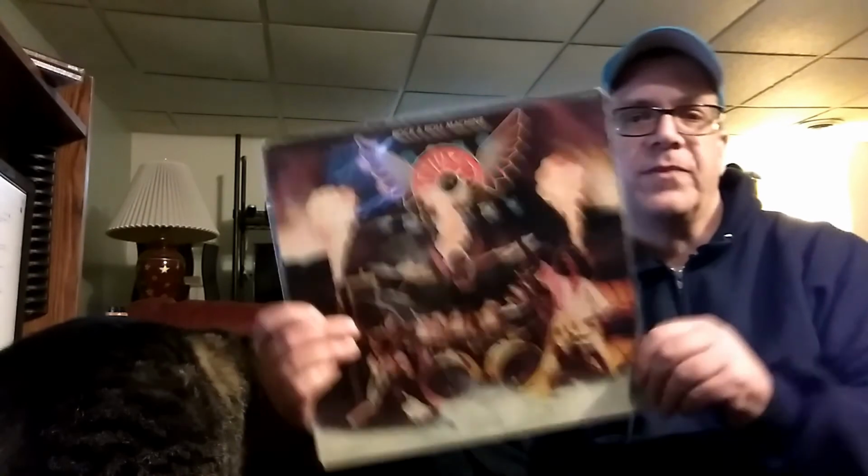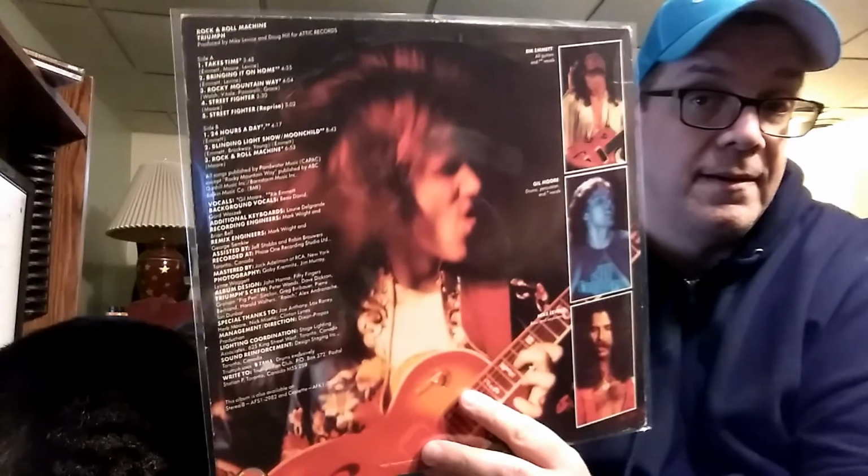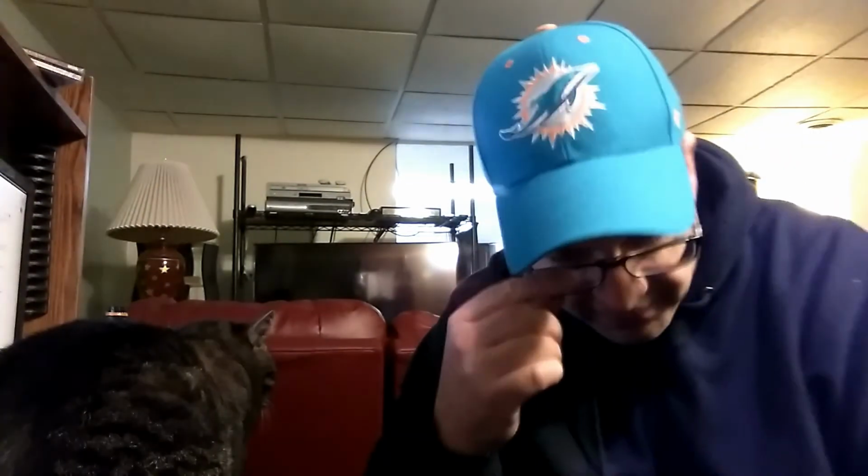Now the next two, actually, I think that day I only paid like $8 for one of them. I'm trying to remember if this was a bargain bin or not. I think it was. Triumph, Rock and Roll Machine. How about that cover? Love that cover. Of course, on RCA. So that was a very good album.